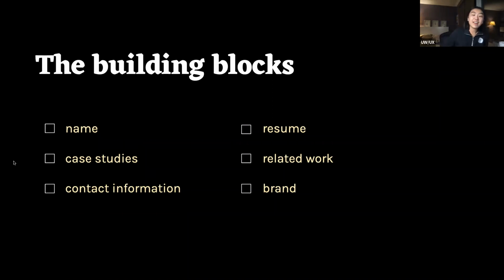Like every project has requirements, your portfolio is really no exception. So there should be a couple building blocks that you should reference and definitely have in your portfolio. Your name, obviously, your case studies, which is going to be the bulk of it, that document your previous work, contact information, resume. If you think of your portfolio as a product, after the user, which would be the recruiter, finds your resume and views it, and they want to learn more about you, you want to make sure you're filling that gap of the exit point, where they can contact you, where they can find more about you.